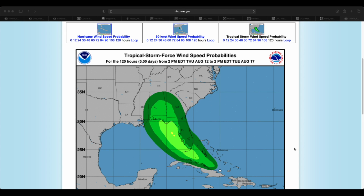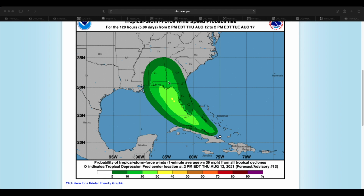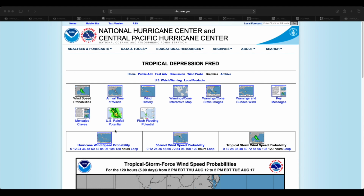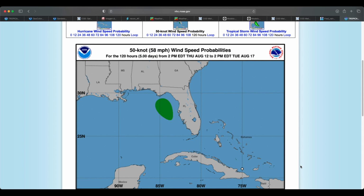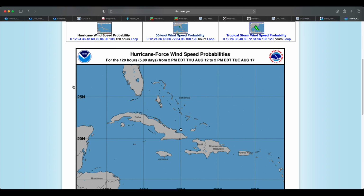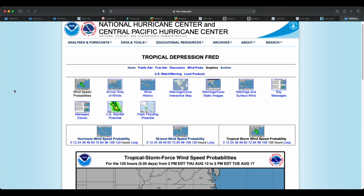The potential for tropical storm force winds across the Tallahassee, Thomasville, Valdosta television viewing market is about 10 to 20%, along the coastal areas with a higher 20 to 30%. And once you get towards 50 knot wind speed probabilities, right now not looking very high at all. And hurricanes, we're not expecting this to become a hurricane. I'd be shocked if it did hit that level. So right there, wind odds are looking low.